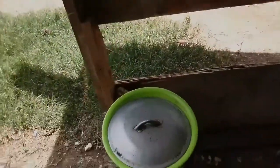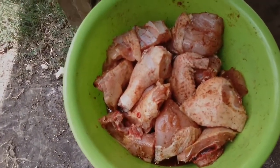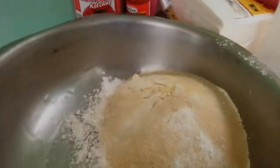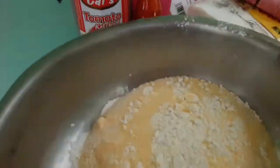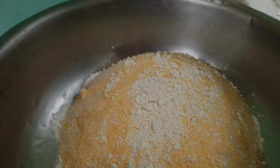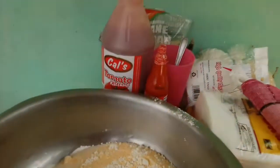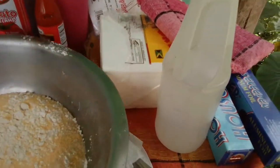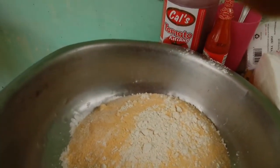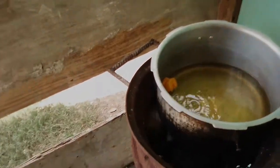This is my chicken that I'm going to fry today. I seasoned it two days ago, so it's well marinated and ready to fry. This is my flour. I have Lasco in this, baking powder, salt, cornmeal, sugar, and everything that we need. We have ketchup and pepper, everything here. We have paper towels and everything ready, guys. When the frying starts, we will let you know what is going on and let you see. All right, so stay tuned.